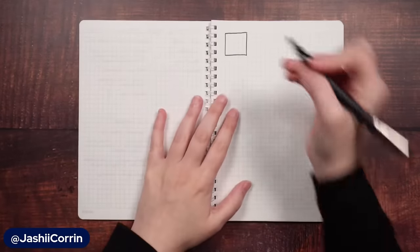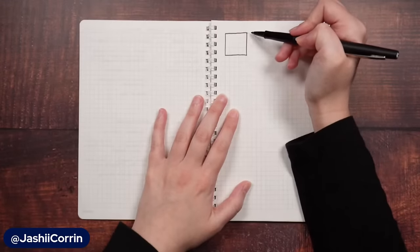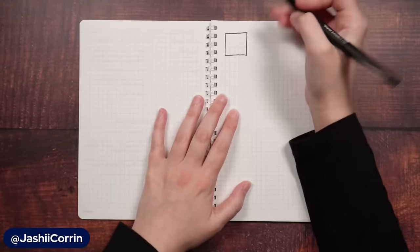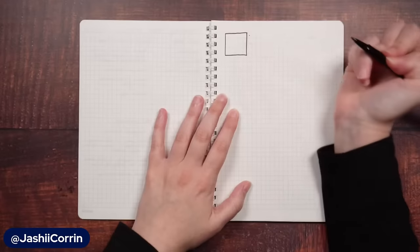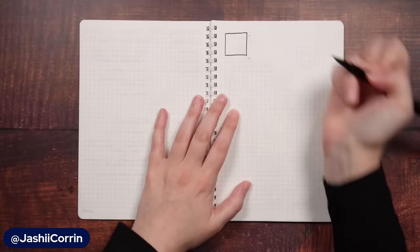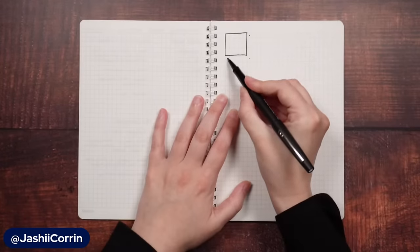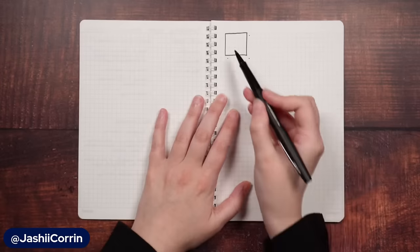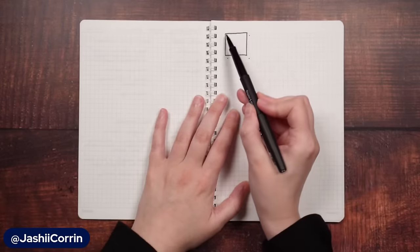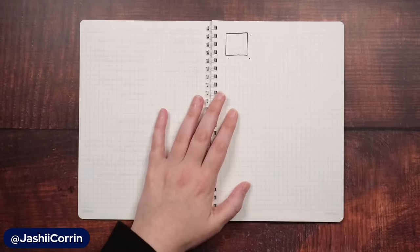So if we think about this top corner that we have here, moving it to the right and moving it down, I'm going to put that corner here. This corner, moving it to the right and moving it down, it's going to go here. And this corner, moving it to the right and moving it down, it's going to go here. You can see I haven't done one with this one, and that's because if I move it to the right and down, it's going to be in the middle of my box. I want to leave my box open for being able to draw things in it.